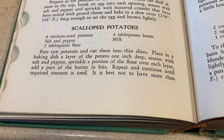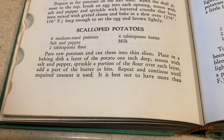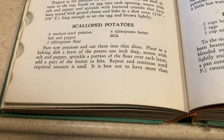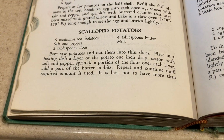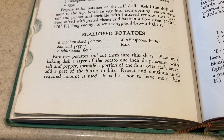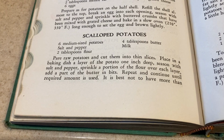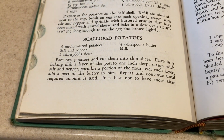So I found the recipe for scalloped potatoes in our cookbook. It calls for 6 medium-sized potatoes, salt and pepper, 2 tablespoons flour, 4 tablespoons butter, and milk. The recipe we're using is calling for some pork. So what we're doing is I am frying up 2 links of Italian sausage. And that is what we're going to add to this casserole.